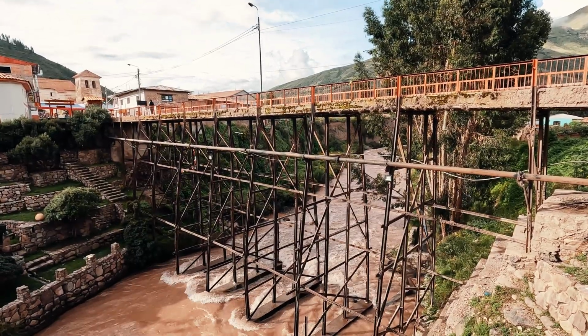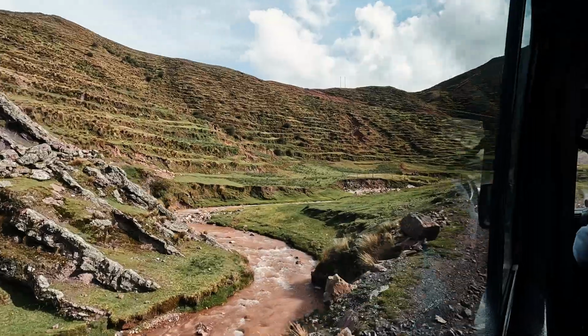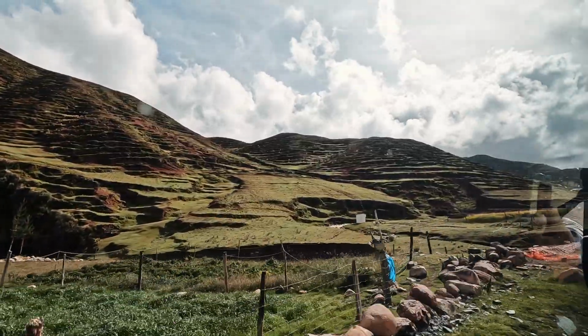It is interesting to see how the architecture has been evolving over the years. Now it is time for us to continue. We will go back to the van and then go to Polcayo. It will be a ride of about 50 minutes, I think, on a dirt road, and we will go all the way up to almost 5,000 meters.